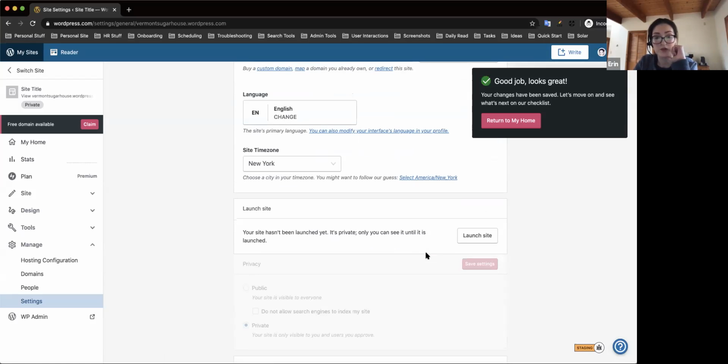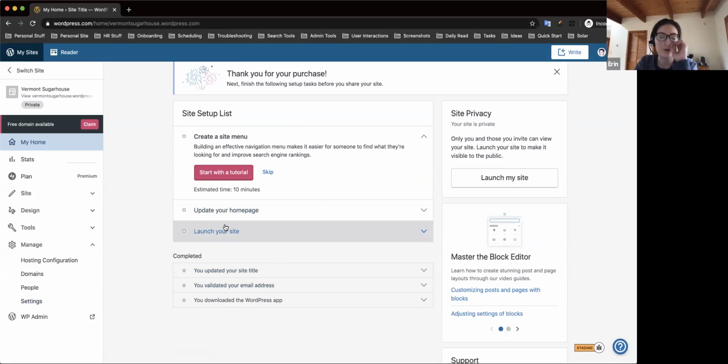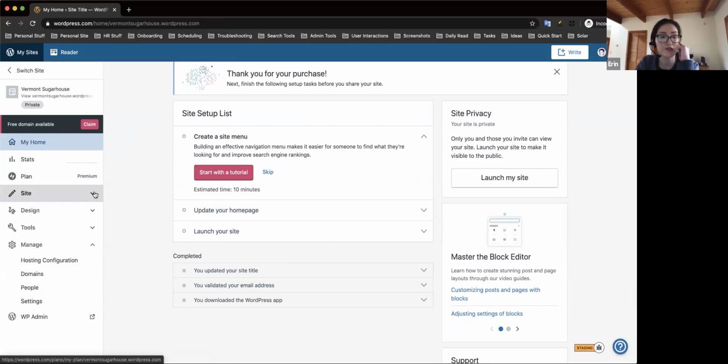And then once you're ready to launch your site, which wouldn't be at this particular moment, this is where you would come back to do that. There's a tutorial here that you can start with, but I'm just going to jump right into explaining the various controls. Most of what you're going to do initially with the website is going to be over here in this left-hand column of options.